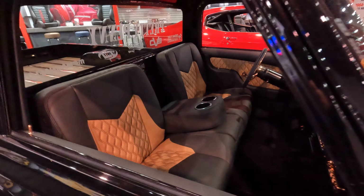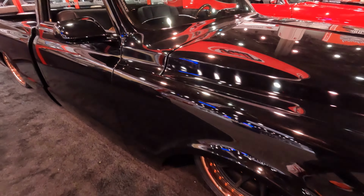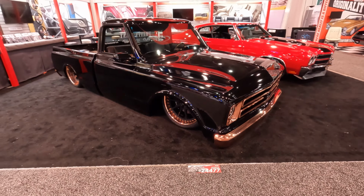Pretty penny. Man, what a hot truck. I've got Daniel Stewart, signature performance. You've got to be on cloud nine. I mean, this truck is just so awesome. So thank you for taking time to shoot some content, some video with us and talk about your '67, '68 C10. I love it. And welcome to the pod.